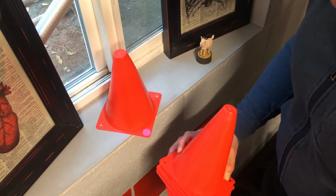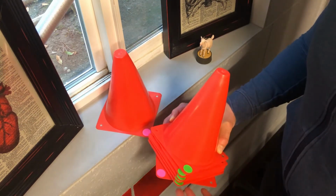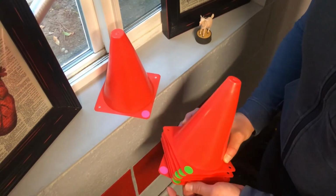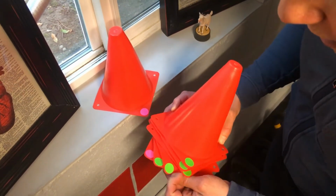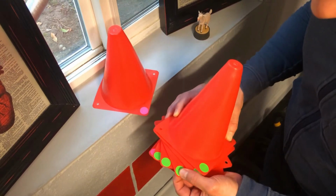This other pink sticker here is the thoracolumbar junction. That's where the thoracic spine and the lumbar spine meet. These other green dots are meant to represent the thoracic spine. So what we should have, ideally, is a distribution of the workload.